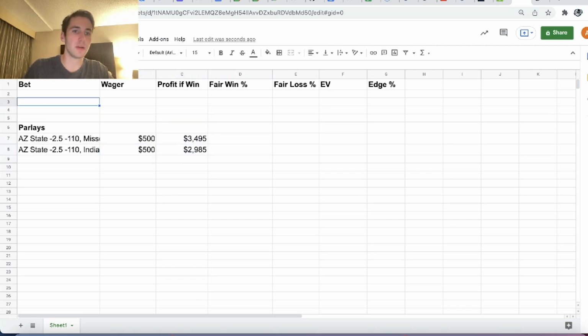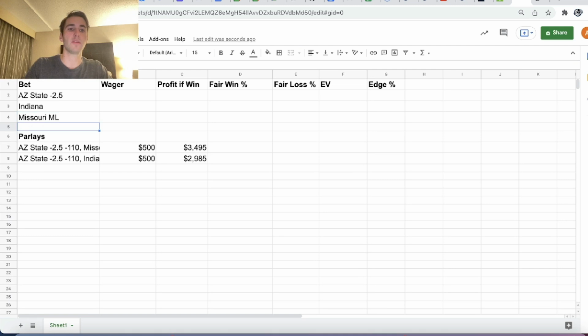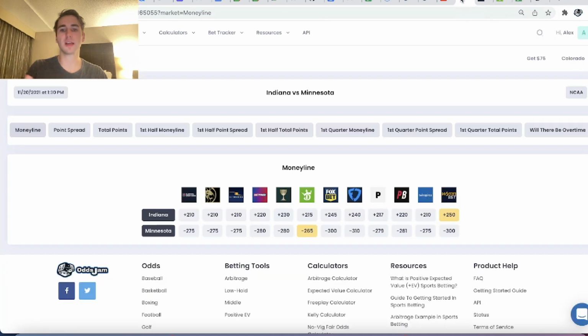So now what we need to know is what is the fair probability, what is the probability that Arizona State covers the 2.5 point spread? We need to know the price for the Indiana money line, and we need to know the fair win probability for the Missouri money line. So what we do for these things is we look at Pinnacle Sportsbook as a source of fair value, right? Pinnacle is one of the sharpest, most efficient betting markets in the world. So it gives you an estimation of what the fair odds for a wager should be, right?